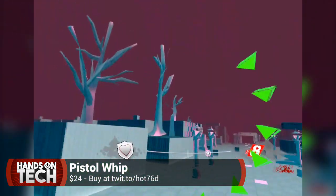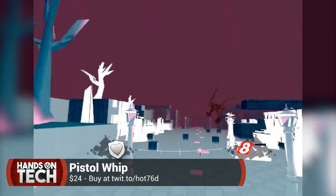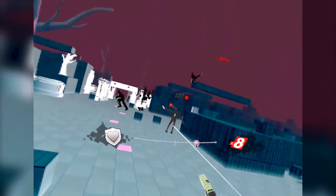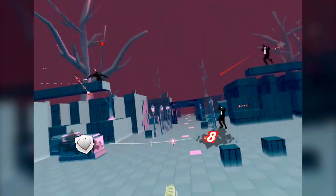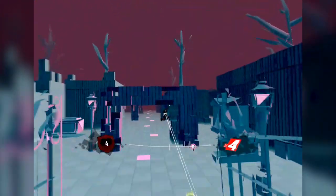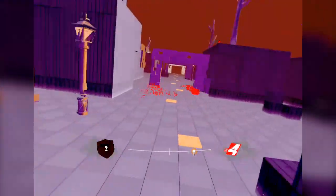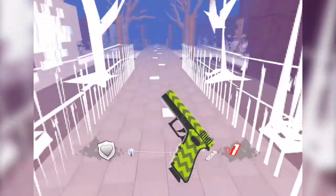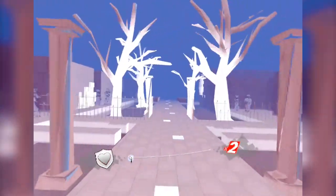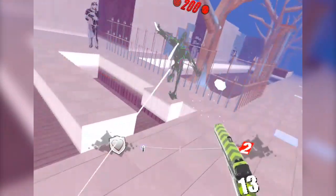And up next is a new release called Pistol Whip. This is a fast-paced action rhythm game that feels kind of like a mixture of Superhot VR, my favorite VR game, and Beat Saber, everyone else's favorite VR game. You're given a gun and unlimited rounds while being placed on a track that moves forward at an even and swift pace, kind of like you're standing on a fast-moving sidewalk.